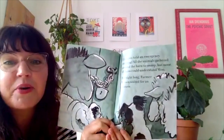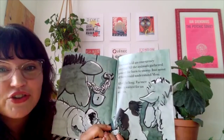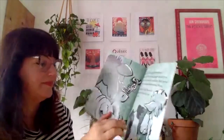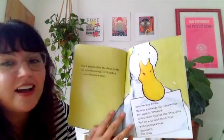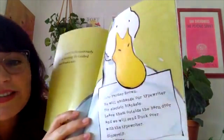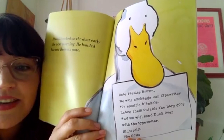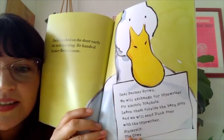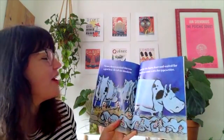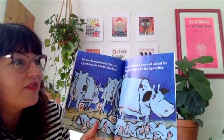The cows held an emergency meeting. All the animals gathered around the barn to snoop, but none of them could understand moo. All night long, Farmer Brown waited for an answer. Duck knocked on the door. Early the next morning, he handed Farmer Brown a note. Here's the note. Let's see what it says. Dear Farmer Brown, we will exchange our typewriter for electric blankets. Leave them outside the barn door, and we will send Duck over with the typewriter. Sincerely, the cows. Let's see if this works. Farmer Brown decided this was a good deal. He left the blankets next to the barn door and waited for Duck to come with the typewriter.